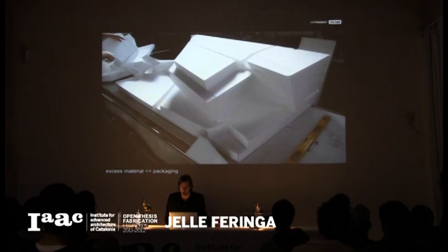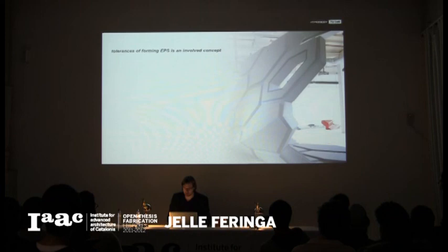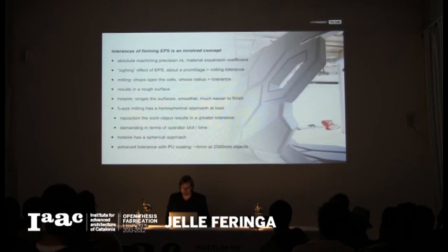And I mean, everybody in architecture loves this white on white stuff, right? It's just beautiful like that. So these are some more technical matters, right?